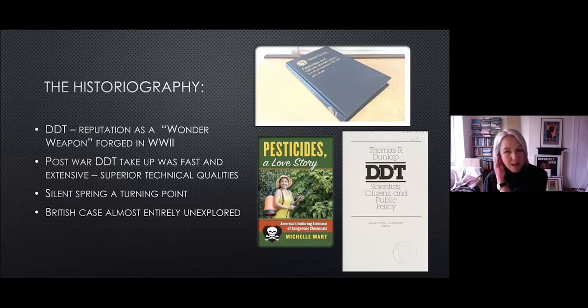There are some new books coming out, and some older ones, that are explicitly concerned with the history of farming in the USA and talk about insecticides. But the big scholarship about DDT tells us the same story. It tells us that by the end of the Second World War, DDT had emerged with a reputation as a wonder weapon in the fight against insects. This reputation was largely forged by its deployment in 1943 and 1944 to control an epidemic of typhus in Naples, which became a propaganda event for America and also, to some extent, for Britain.